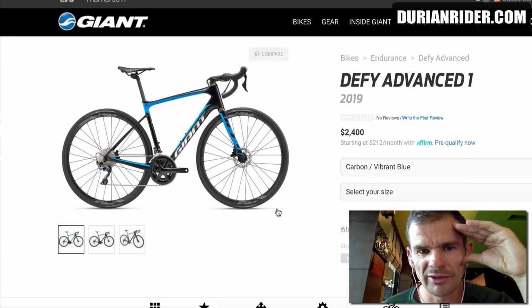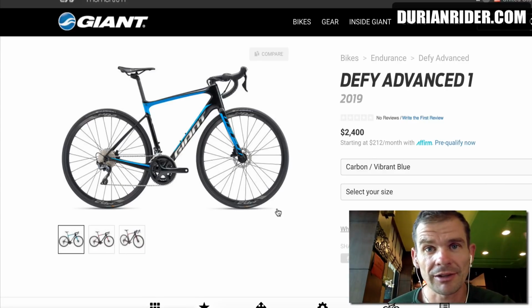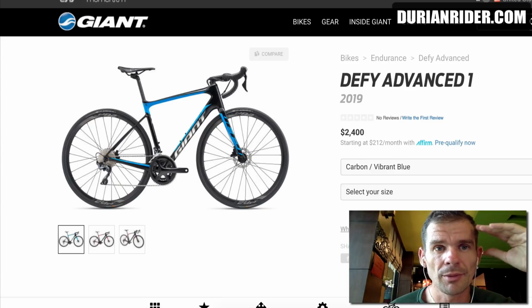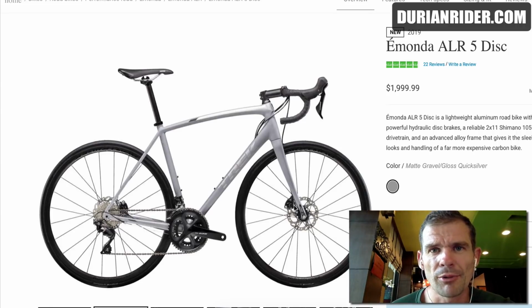But my first opinion is I wouldn't buy this bike if the brakes aren't that good. I don't know, the brakes might be good. I've got to ride the bike first. But my first impression is the brakes are going to be not so good, which is surprising. Why don't they just put on Shimano brakes? I don't understand that.